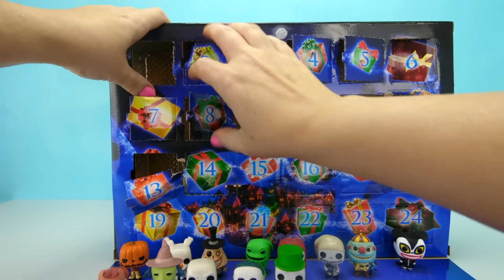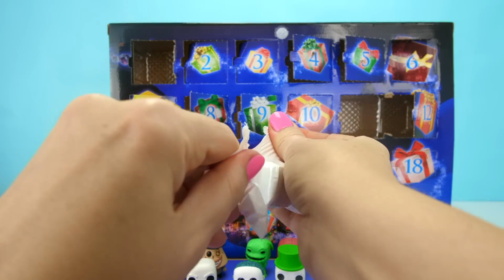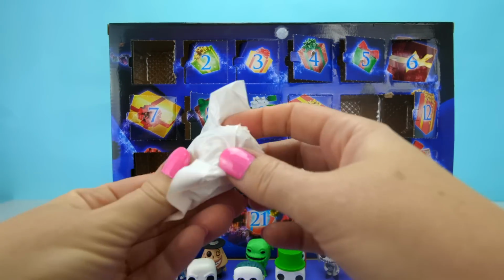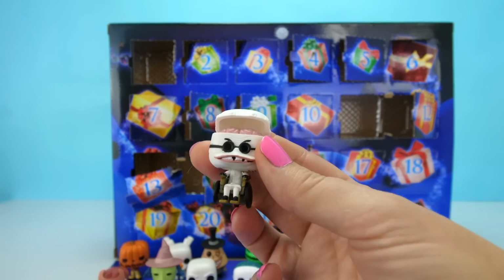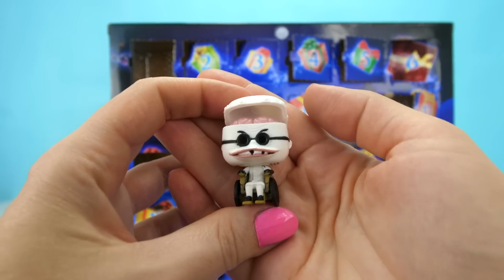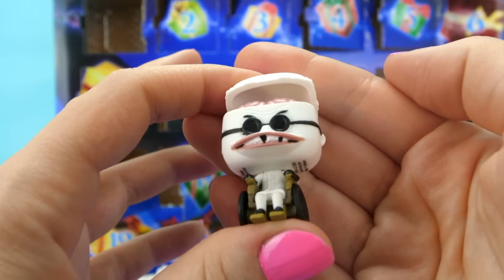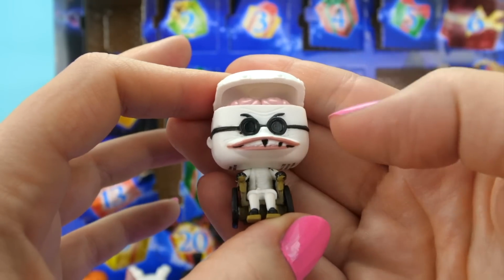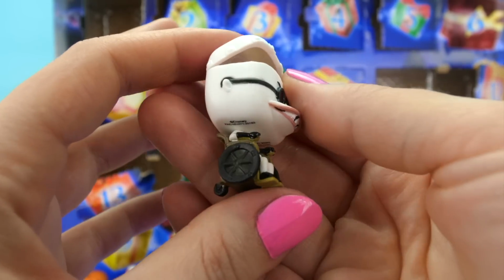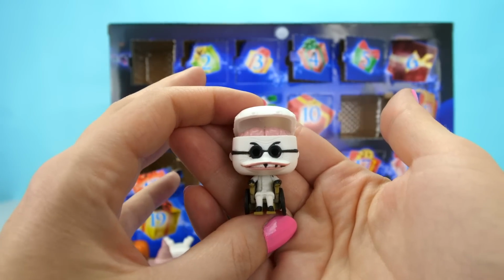I think the closer I get to the bottom, the more often I'm going to knock down my figures. Okay, in we go to bag number 14. Whoa, yes! We have Dr. Finkelstein. Look at the brain in that head. So big and brainy. Look at his mouth. Oh, those teeth. He's got his goggles on. He's in his wheelchair. This is an amazing little figure.